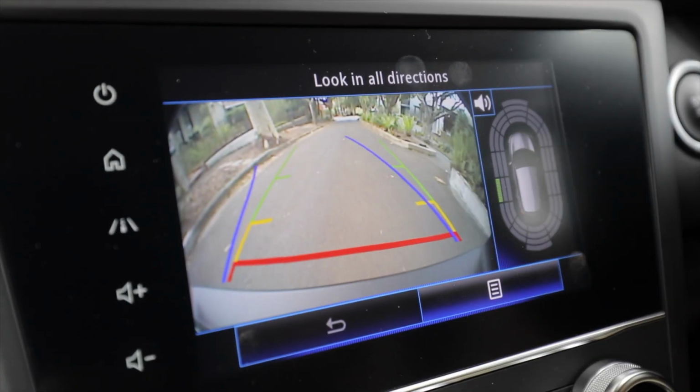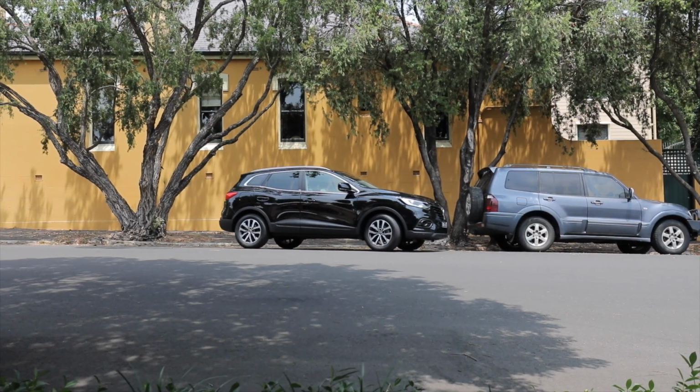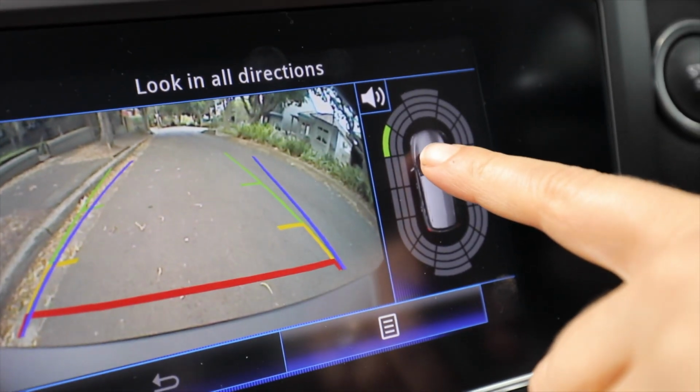It has a good reverse parking camera, but I will never understand why some car companies cut the reverse parking camera in half to show this view here. It's fairly useless in my opinion, especially when the car has front and rear parking sensors, so you know when the car is too close to something.